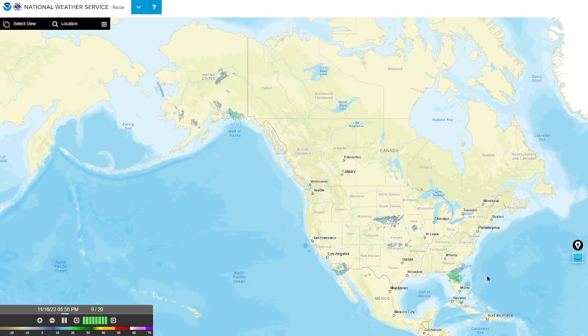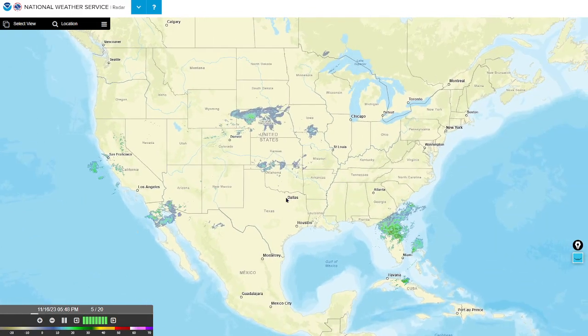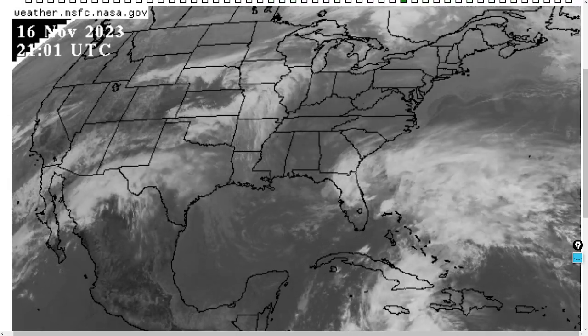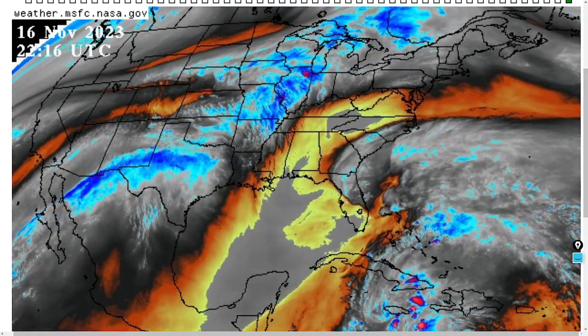Anyway, we'll close out this video with U.S. Doppler radar, clouds and fog, and water vapor. We've showed you the 50-state view. We'll end with the lower 48 view. So there's the Doppler. There is the satellite-based shortwave radiation map depicting clouds and fog, even when it's too dark for the visible satellite. And there's water vapor, depicting all of the water vapor.